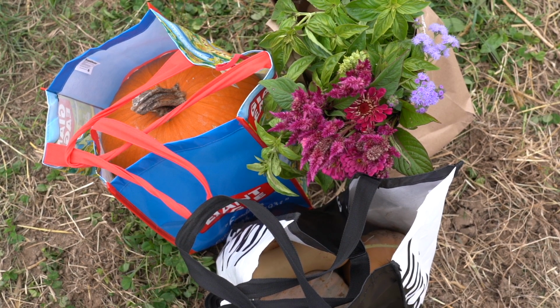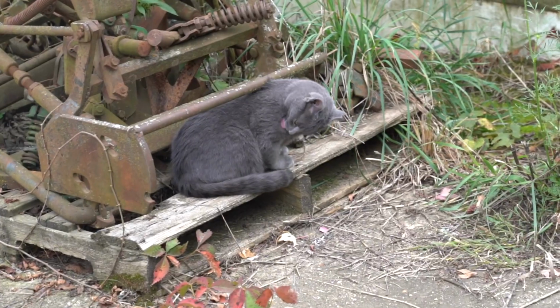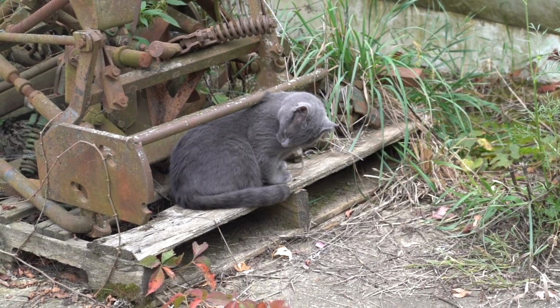Squash, a pumpkin, basil, beans, kale, flowers, and so much more. And as an added bonus, we saw these adorable farm cats.